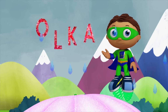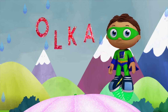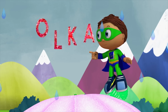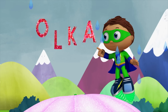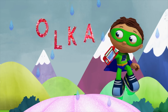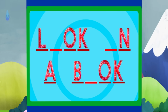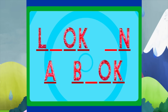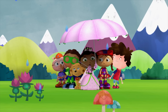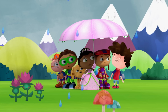You see super letters? Which ones? O-L-K-A. O-L-K-A. Let's put them in our super duper computer! Three more super letters, and then we'll get our super story answer. Still no rainbow. No rainbow? Oh, my. Mathis, what else do you think we need?